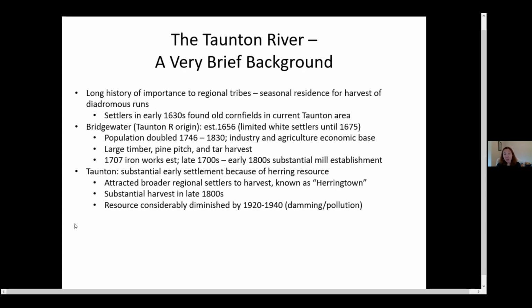Now, the city of Taunton was a very important early settlement for European settlers because of the herring resource. For about 100 years, regional settlers would come in the spring to access the resource, and they referred to it as Herringtown. And there was substantial harvest, especially into the late 1800s. And of course, technology got better, the gear got more efficient, and there were more people to feed. So because of the anthropogenic effects on the river, primarily damming and the effluent from the factories, and also from wastewater, the resource really started to diminish from around 1920 to 1940.